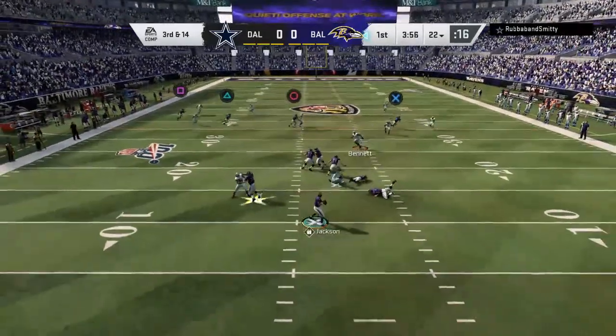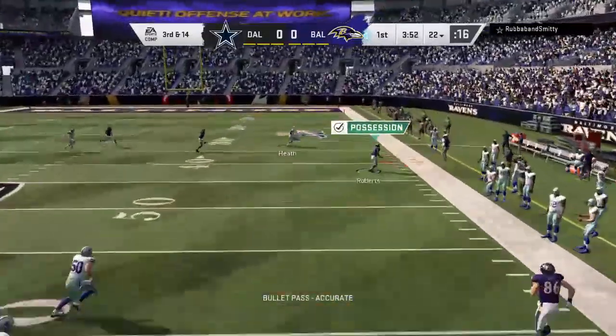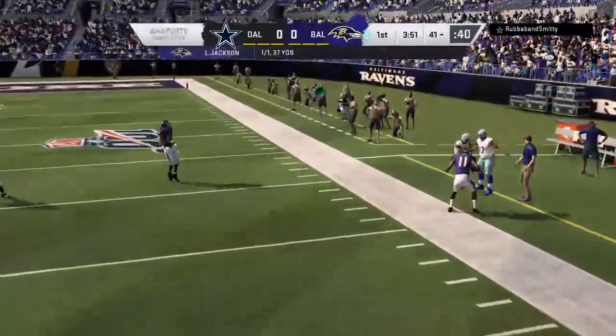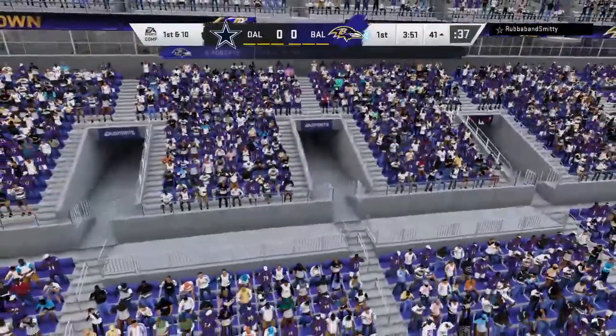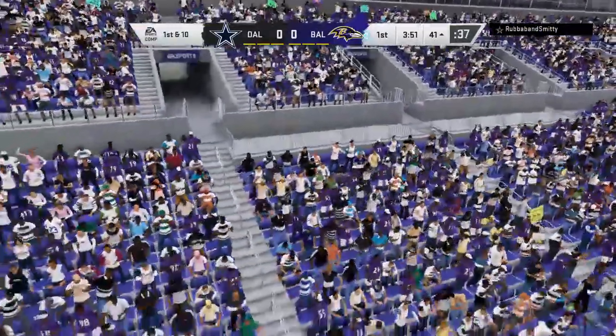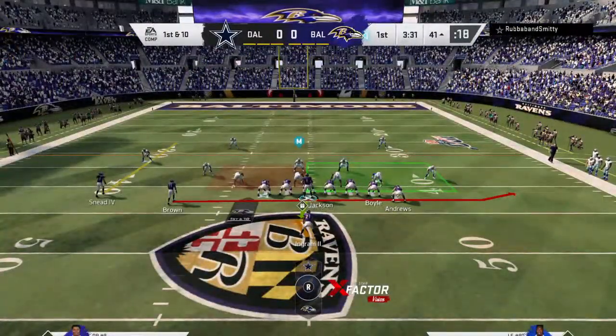Here's Jackson. Flush to his right. Letting one go deep for Roberts. Oh, wide open, complete. And he'll be out of bounds just shy of the 40. They give him a gain of 37. So the big play gets him across midfield now for 1st and 10.